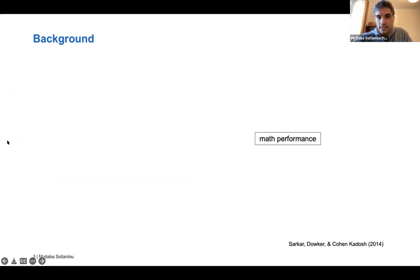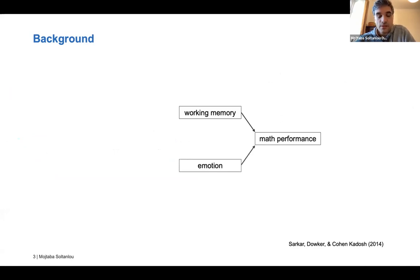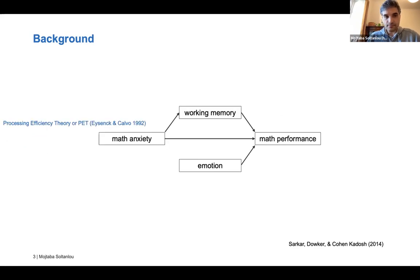Okay, a quick background, math performance. We know that different cognitive processes, including working memory, have some influence on mathematical performance, and emotional factors might also influence our performance in mental calculation. But we also know from some other fields that, for example, anxiety can interrupt our cognitive processes, in this case math performance, directly and indirectly through some other cognitive processes.